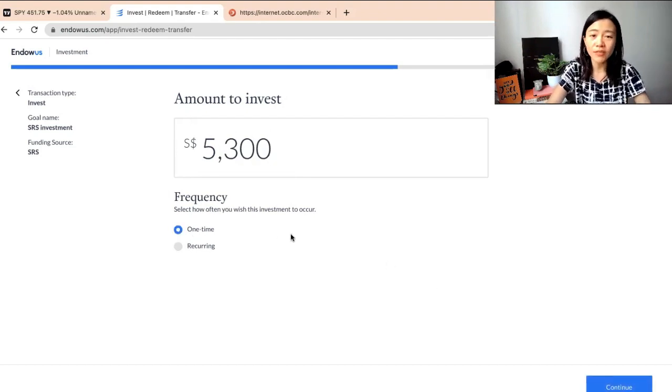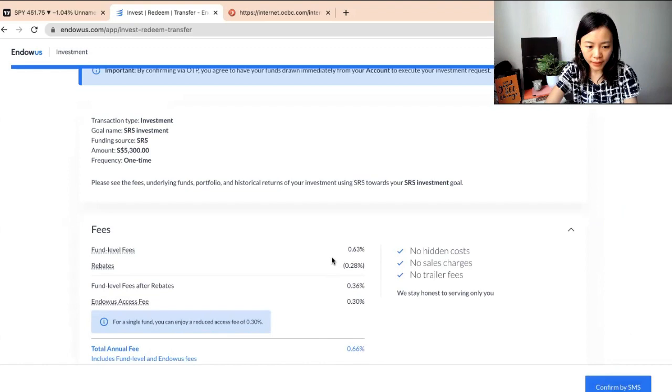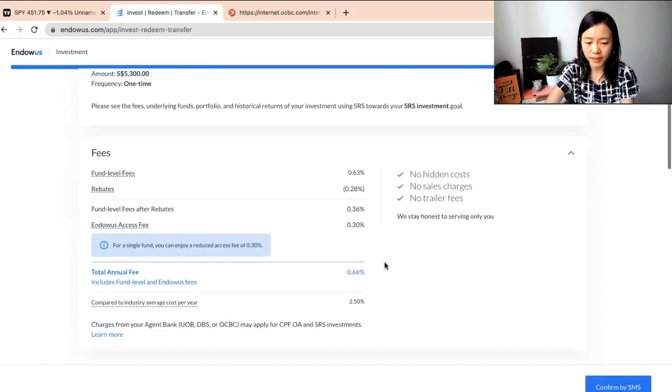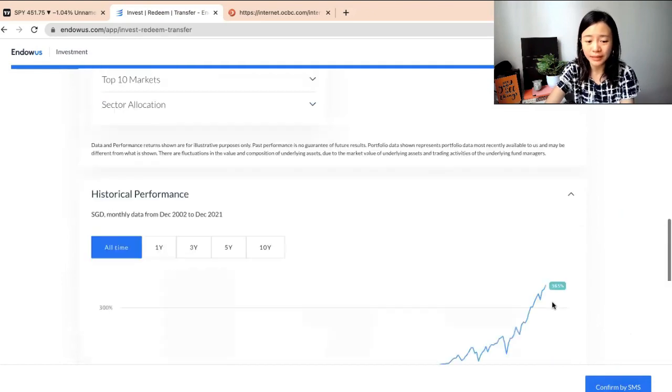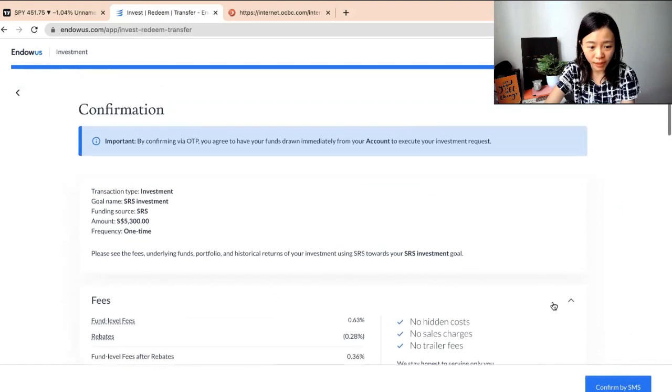If you want to, you can even invest your SRS through a recurring method. That means you're doing dollar cost averaging into the S&P 500. But right now, I see that this is a good opportunity and I just want to do a one-time investment. So I'm just going to choose one time and then continue. You can see that there will be a certain amount of fees. But once again, this is super affordable compared to buying any other funds outside in the market. And the S&P 500 actually outperforms many funds and unit trusts out there. I think this is probably the best kind of investment that you can ever invest in.